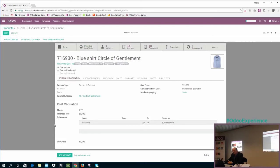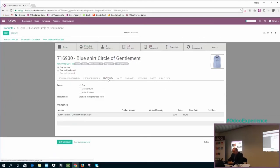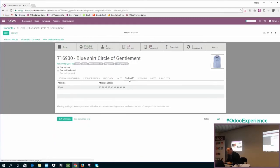We have added functionality in order to add additional costs on your purchase cost. Suppose you buy these goods at 50 euro. You can add transport cost, other kinds of cost in order to have a better calculated cost price regarding your system. Of course, we can add several product images. Supplier, this is kind of standard. But what's important is that as of version 10 in Odoo for Fashion, we fully support sizes and colors. Here we have an item with one attribute dimension, meaning sizes.